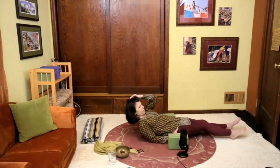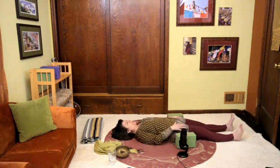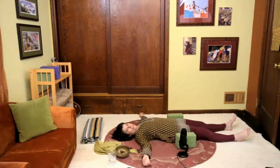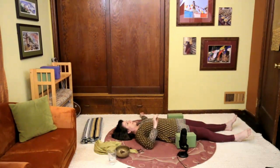And as you lie down, okay, so you can cover up with a blanket if you want to, of course, but as you lie down, you're going to take the arms out to the side. This is like a starfish position. And bring your mental focus down to the backs of your heels. And see if you could encourage your mind to stay there at the back of the heels.